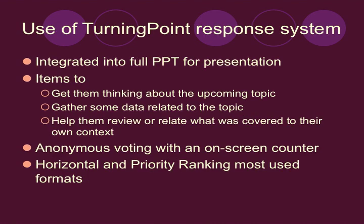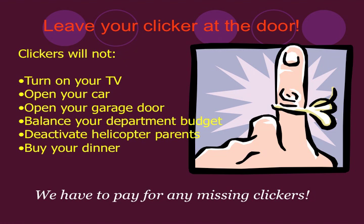I integrated this right within our PowerPoint presentation. I designed items to get them thinking about the topics that we're going to present in all the three different venues I talked about. I wanted to gather some data from them related to the topic so they could see that and share it. And then I wanted to help them review or relate to what we had covered in the workshop presentation. Again, everything was anonymous voting, and probably the two slides I got most comfortable with were the horizontal slide and the priority ranking. I found those two work very well in these situations. So a real quick demo here.